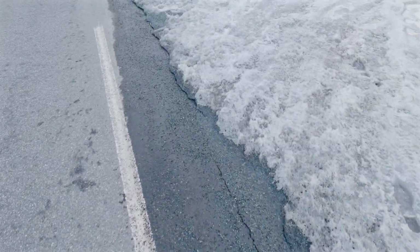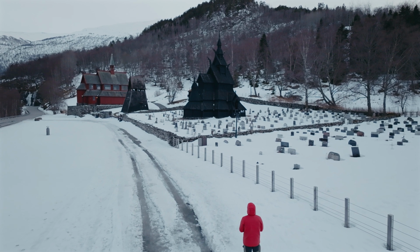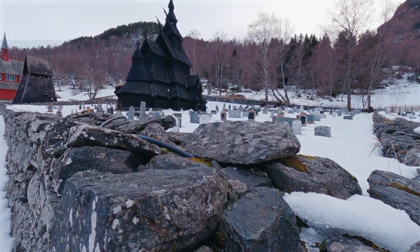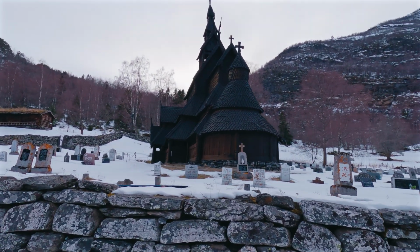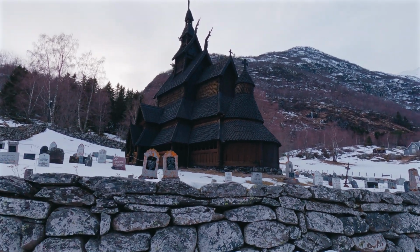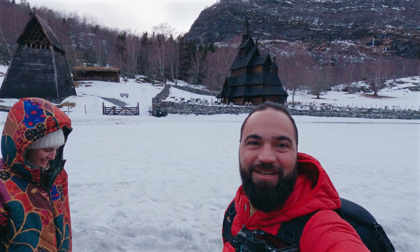Check out Stave Church. It's one of those really beautiful black stave churches here in Norway. So let me show you. Freezing. It is cold. So we're gonna go to the car, maybe take a couple of drone shots of it.